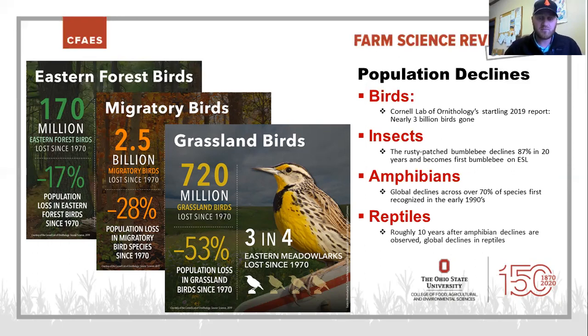And so amphibians were kind of one of the first lights that scientists could see. You know, there's something wrong here. And reptiles were shortly after that, about 10 years after that. It was noted that reptile species were in decline as well across the entire world. Turtles, lizards, snakes. I mean, you name it.